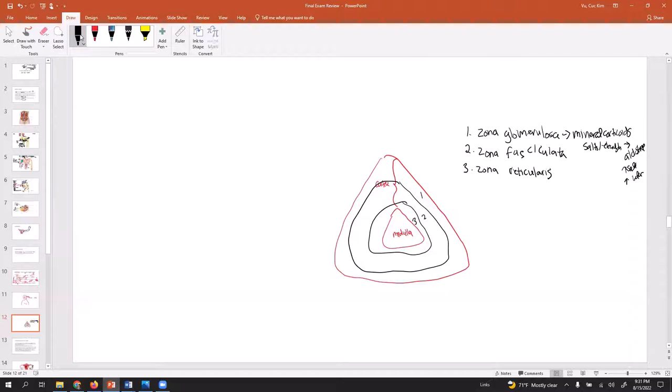Okay. Zona fasciculata, in general, what do we call it? Cortisol. Yep, but the general name? Glucocorticoids. Okay. And just like how mineralocorticoids affect the salt and electrolytes, glucocorticoids affect glucose metabolism. And the specific hormone, there's a few, but the specific hormone that I had you know is cortisol. It could also include cortisone, corticosterone, okay? But the one that I had you know is cortisol.